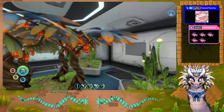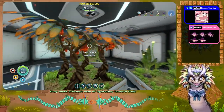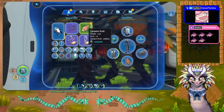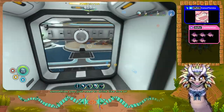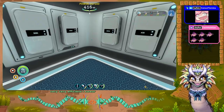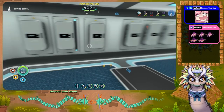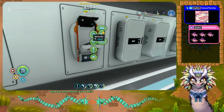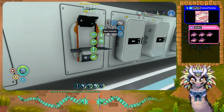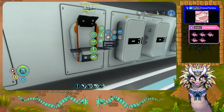The most efficient way of hydrating, lantern fruit smoothies. You just need to drink like five of them. Very, very efficient, I swear. All right, so let's go ahead and save. And let's make some backup batteries while we're over here, if I can.